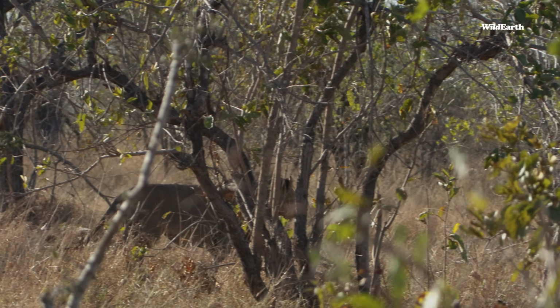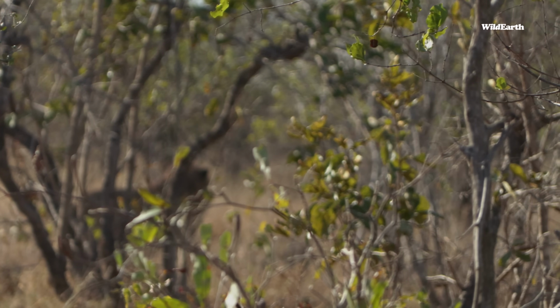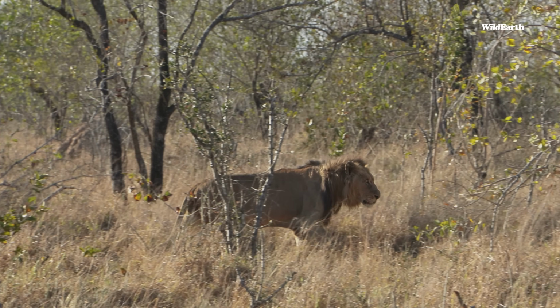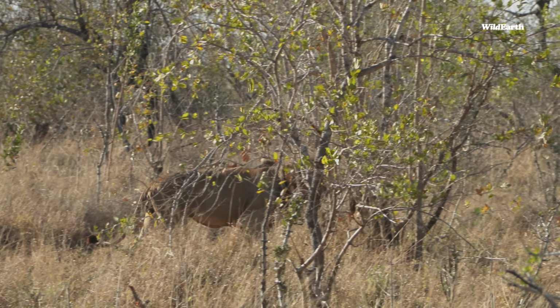Well, we've managed to stay on the road and still keep him in our sights, which is great. So we're not actually impacting on his ability to hunt. We're not making a noise. We're just watching him as he moves through this thick block to the east of us.